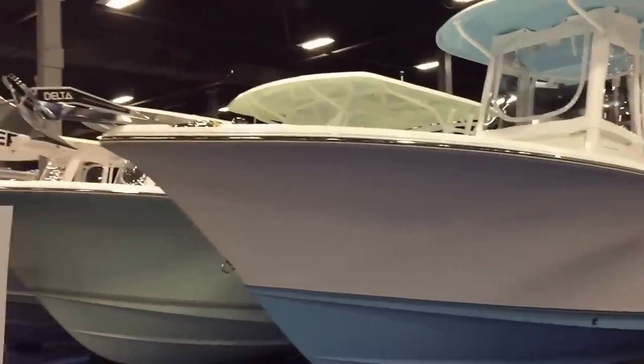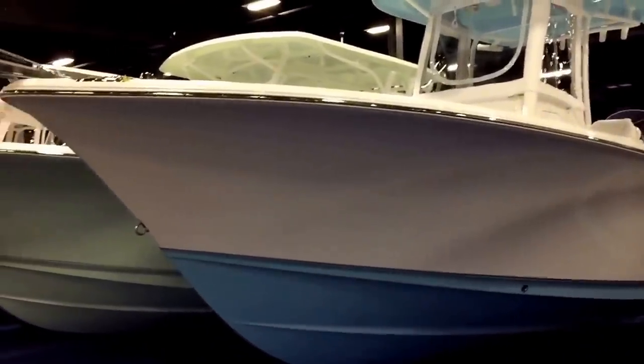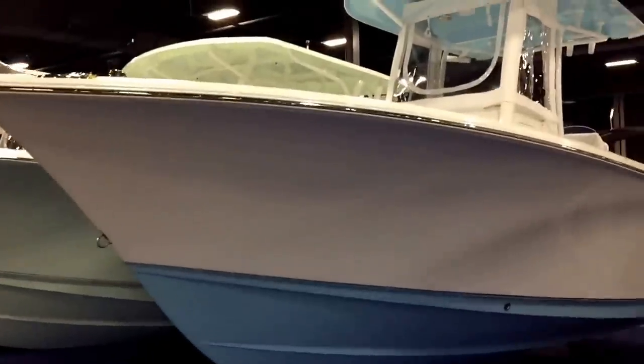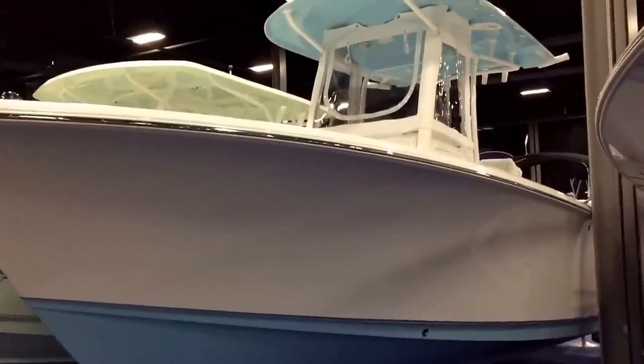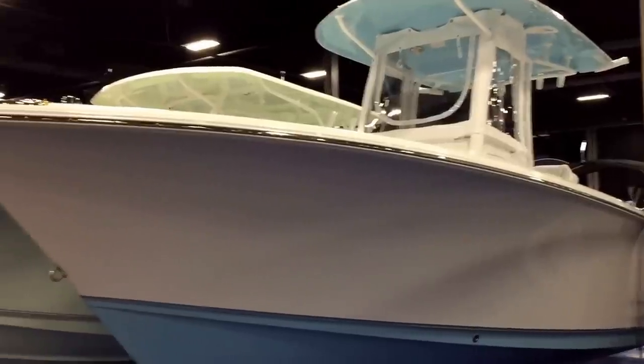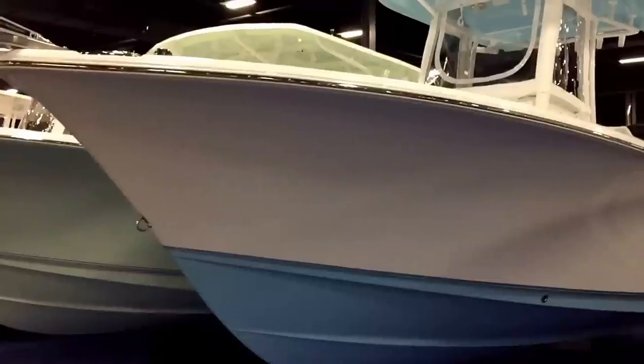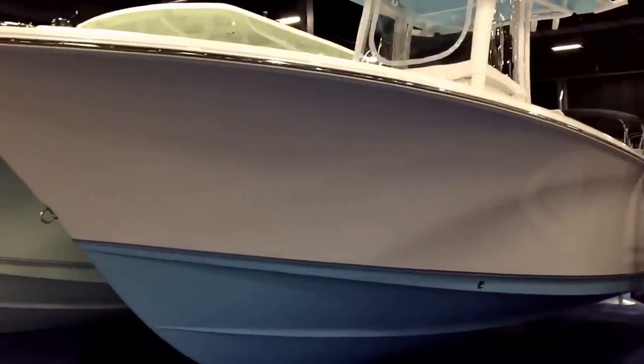Brand new Gamefish 25 from Sea Hunt. Number one selling 25 foot center console in the industry. Best ride, softest, driest center console ride out there. Hands down, one of the best values in boating. Excellent equipment, awesome fit and finish.